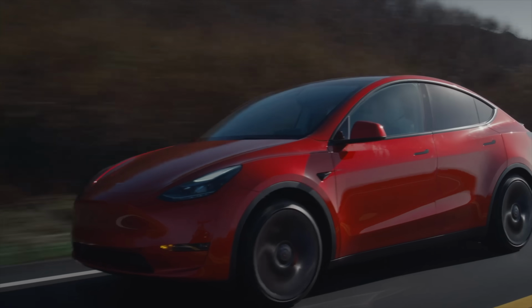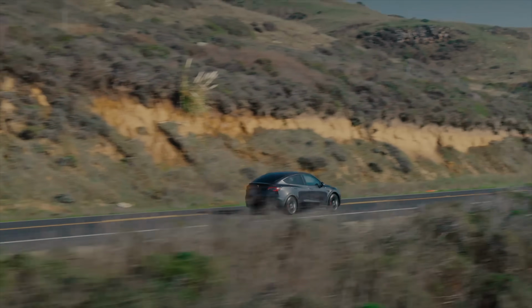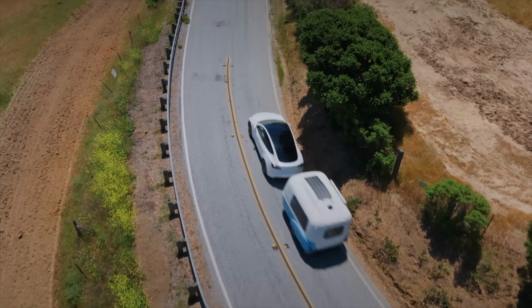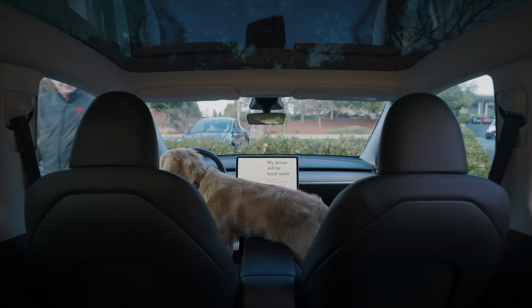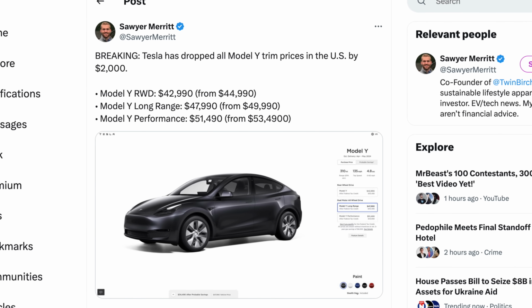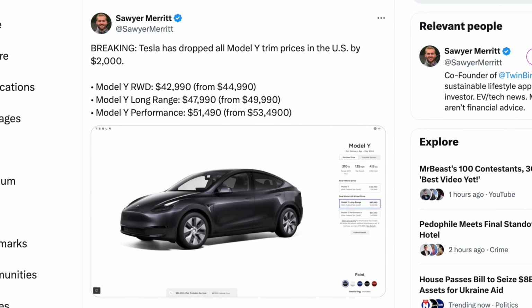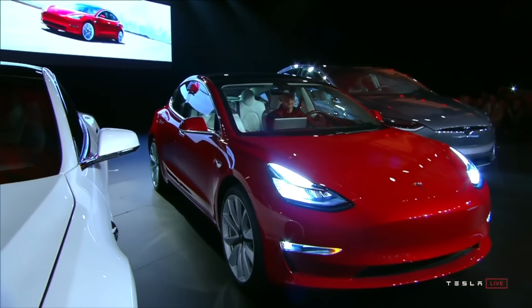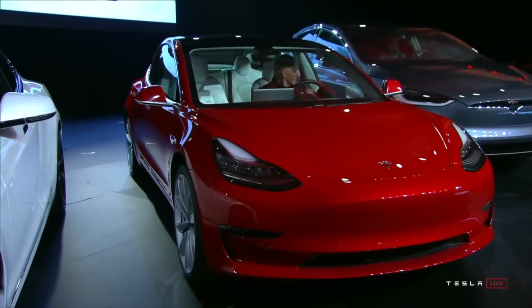And while Tesla has slowly been raising prices, it seemed like that was going to be the status quo, but now maybe not. Things are confusing. I don't know what's going on. Basically, Tesla recently just cut the price of the Model Y by $2,000, bringing the price back down a little bit. It's not as cheap as it was in the beginning of the year, but it's cheaper than it was just a couple of days ago. So Tesla pricing has been very much a moving target.